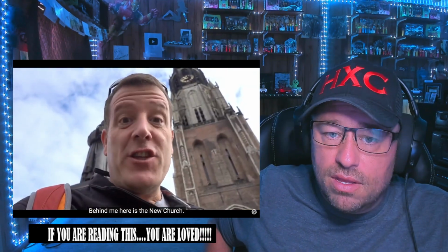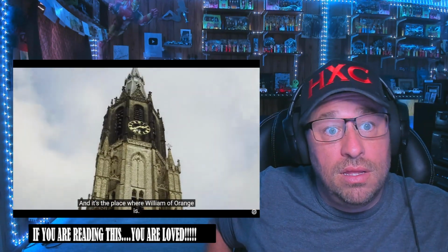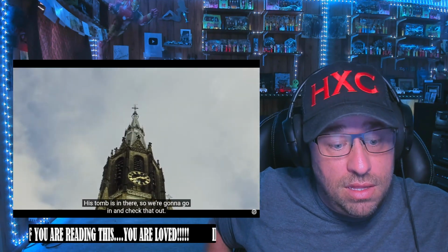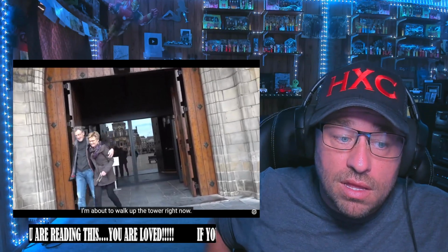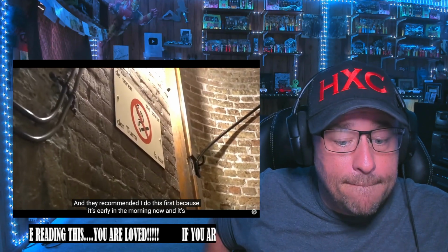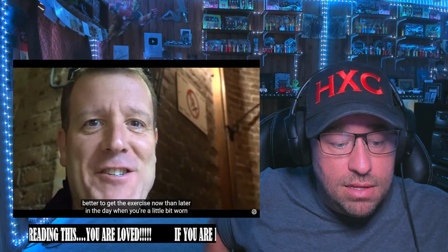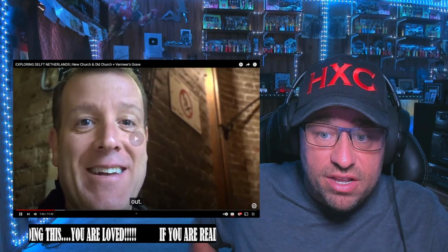Behind me right here is the New Church. It is really, really tall, and it's the place where William of Orange's tomb is, so we're going to go in and check that out. I'm about to walk up the tower right now. They recommended that I do this first because it's early in the morning and better to get the exercise now than later in the day after you're a little bit worn out, or when it gets harder. So let's go.